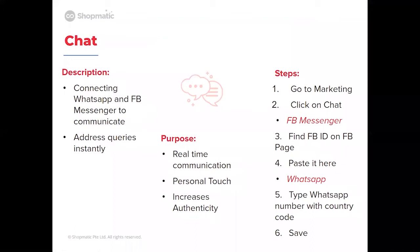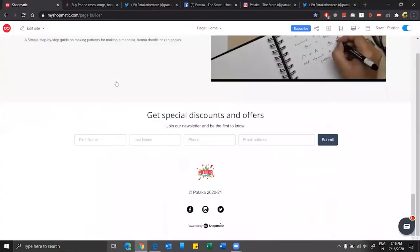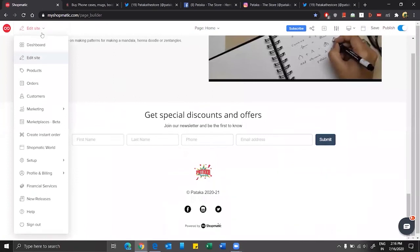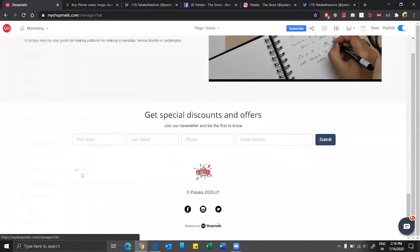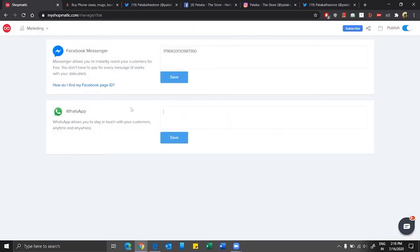Another important thing that we will now talk about is to improve the overall purchase experience. We will turn on the chat functionality. Through a chat functionality, one can connect their WhatsApp and Facebook to communicate with the customers directly. This helps in addressing their queries instantly. Let me show you how to do that. On your page builder, I can go back, click on this button, look for marketing, and click on chat. What you need to do is simply type in your country code, put in your mobile number, and click on save.